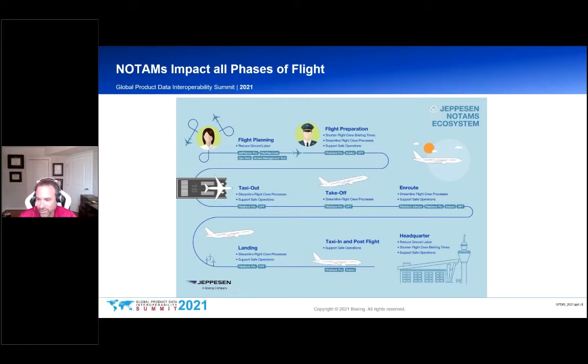Finally, you have to get safely to the gate by driving around the airport. In the summer, there's a lot of construction at airports you need to be aware of. And finally, at the very end, the headquarters will look at your flight, compare it to the information, and the FAA does have reportables for any airspaces that are violated or any time that you've violated a restriction. So there is an audit process at the end. So NOTAMs come into play for every aspect of the airplane operation, from flight planning all the way through after-action reviews.